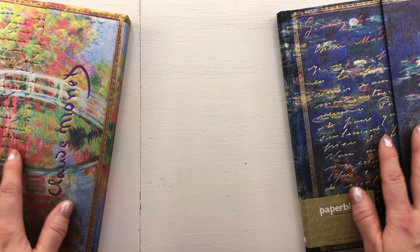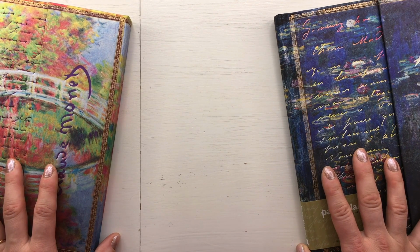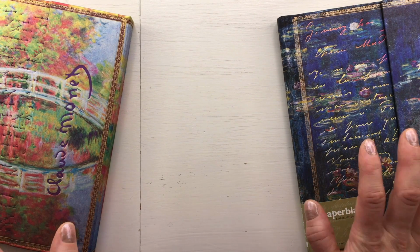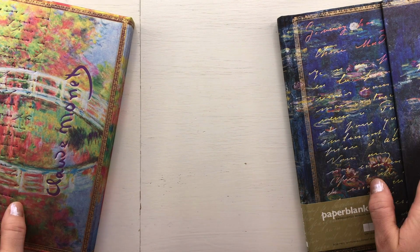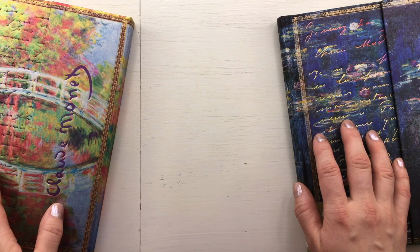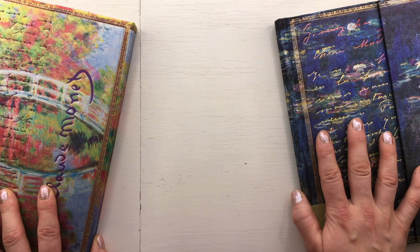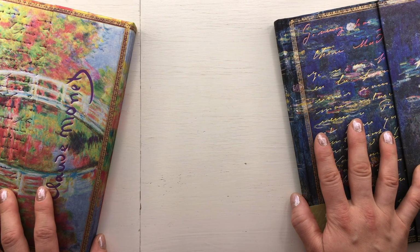These are just from my previous year's order, so this is actually already the 4th year in a row that I'm doing a Paperblanks order and showing it to you. So I will link the videos below if you want to see what I got previous years, but this is kind of like a tradition.